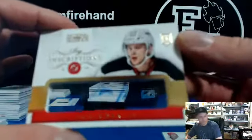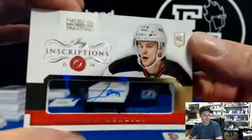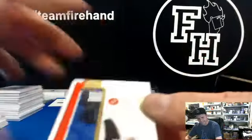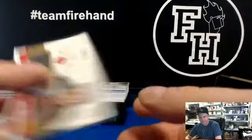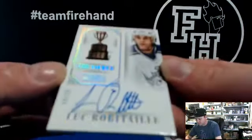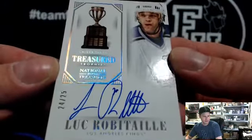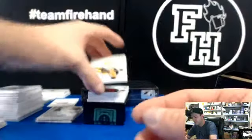Inscriptions. John Merrill of the Devils. I got guys asking for draft, and now I got guys asking for randoms as well. Can do both, sure. Devils. We'll figure it out. Ray Sports Cards and the Devils. Treasured Trophies. Luke Robitaille for the Kings. 24 of 25. The Calder Trophy. I guess we'll let you guys, you might as well do both. Why not, right? We got enough.